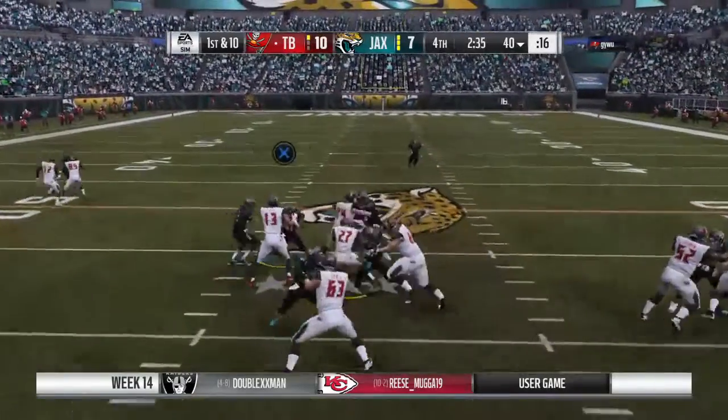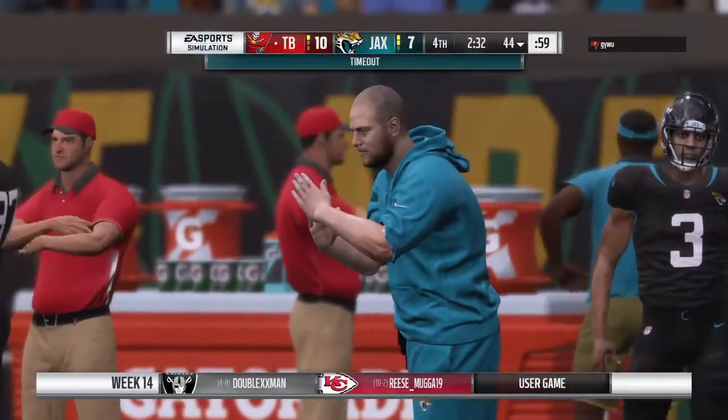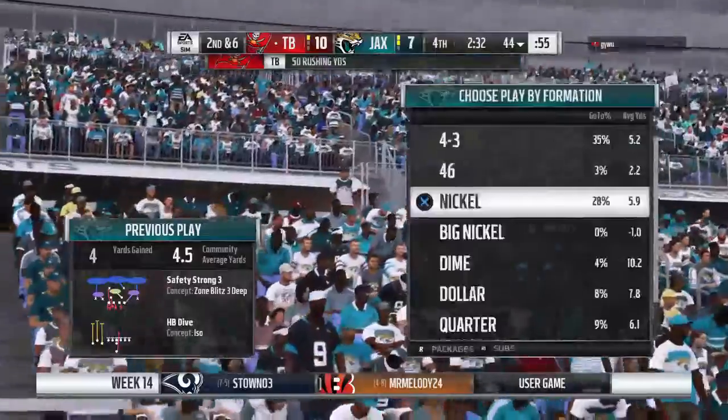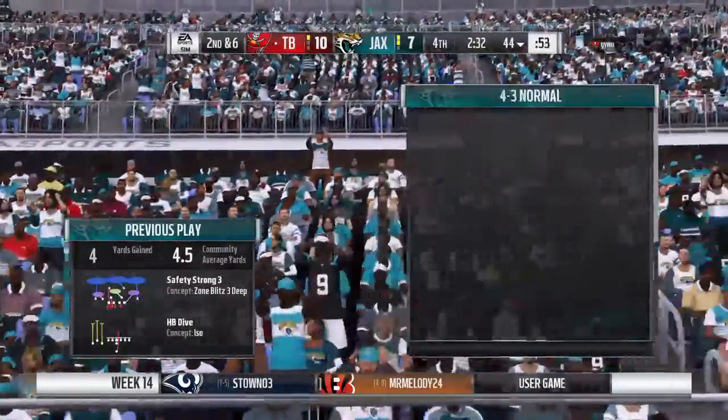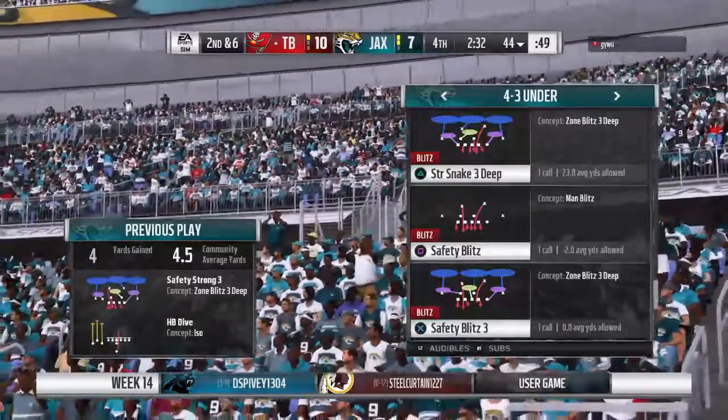A give to Jones. And he'll be brought down just shy of the 45. And now the Jags defense deciding to call a timeout. It's just their first. They'll be down to 2 remaining as we step aside here in the fourth quarter.